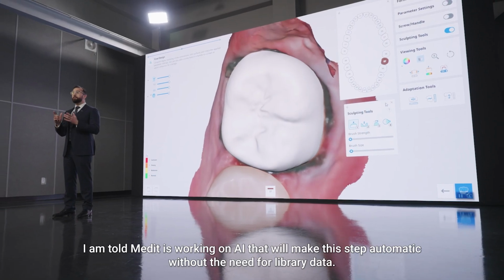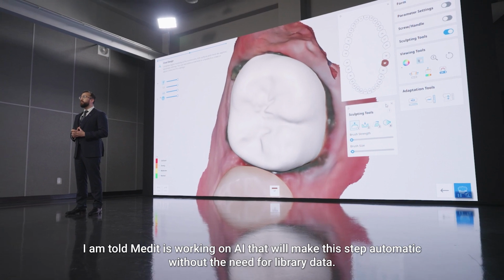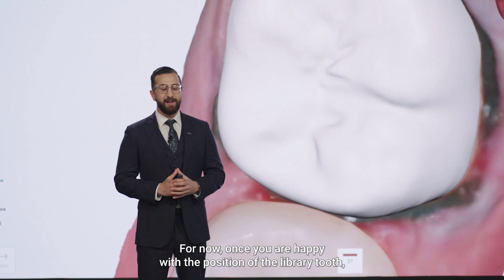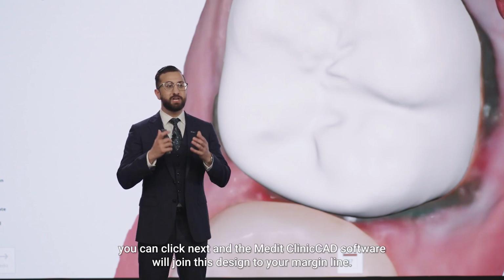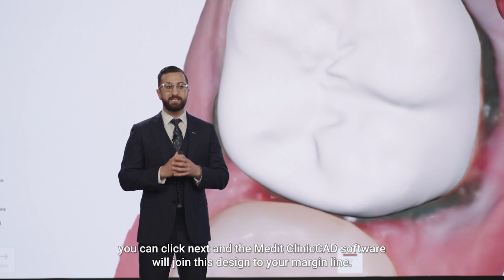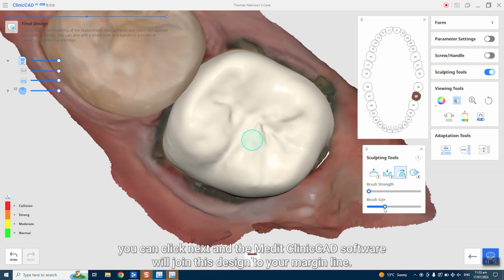I am told Medit is working on AI that will make this step automatic without the need for library data. For now, once you are happy with the position of the library tooth, you can click Next and the Medit ClinicCAD software will join this design to your margin line.